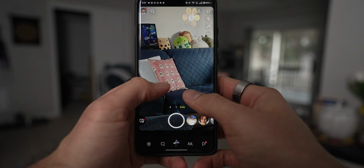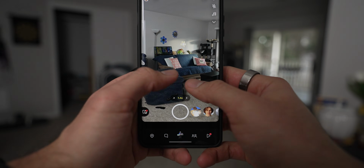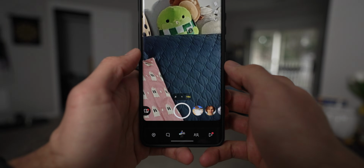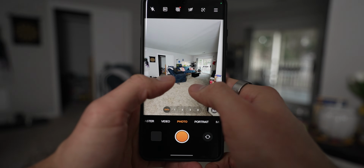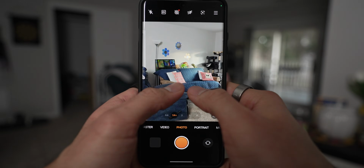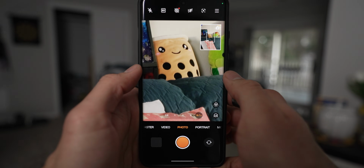I will say the integration with other applications like Snapchat, Instagram, those are the two main apps that I would personally use, it's not there. There's no integration there at all, so the quality is definitely going to be deteriorated or bad compared to the traditional camera. So if you're really big into social media, then I wouldn't consider a OnePlus 12 at all, mainly because of that. But otherwise, I think overall you'll be satisfied with the cameras.